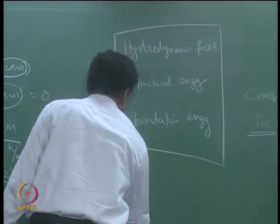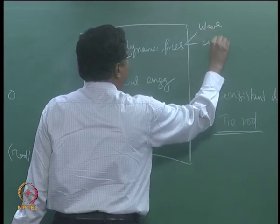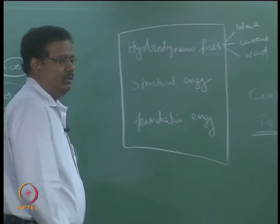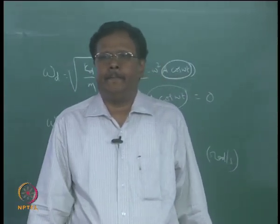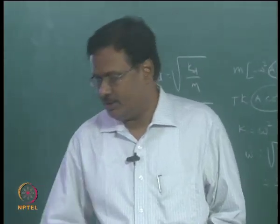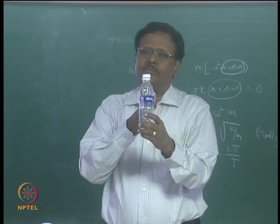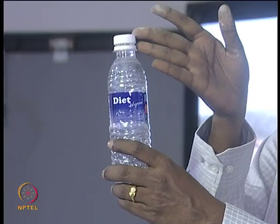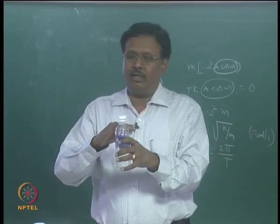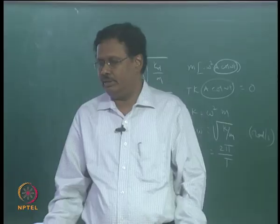These forces can be due to wave, this can be due to current, this also can be due to wind, and these may act alone or may act together. They may act in two different directions also. Suppose I assume that this water bottle is the pile. Wave can come from this side, current can come from this side, and wind can come from another side. So these three can be from different directions, that is also there. And the water level varies with reference to the tide, that also will change.